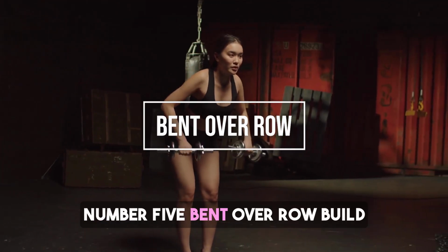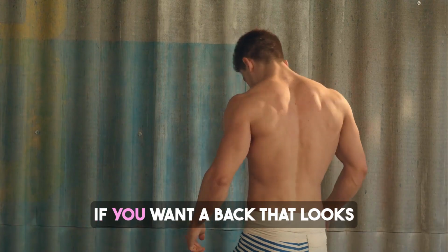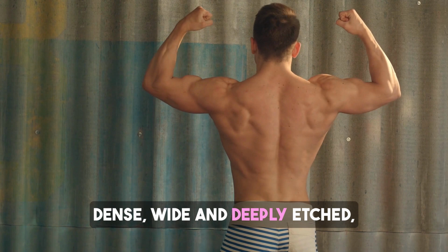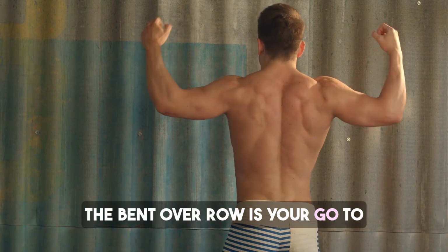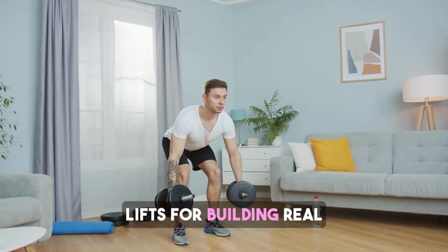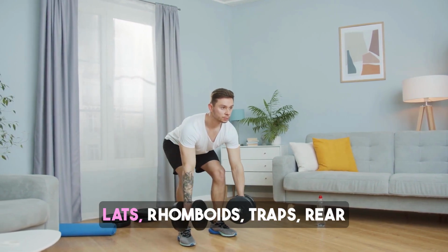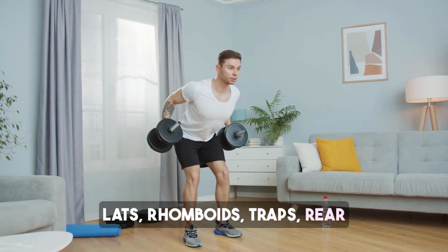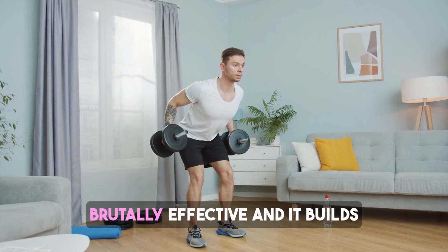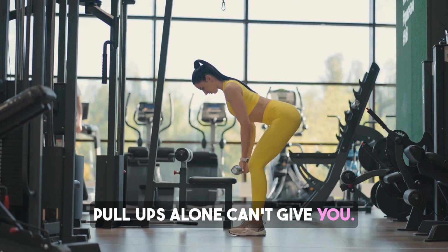Number 5. Bent over row. Build a thick, strong, muscular back. If you want a back that looks powerful from every angle, dense, wide, and deeply etched, the bent over row is your go-to exercise. This is one of the most fundamental lifts for building real mass through your entire posterior chain, particularly your lats, rhomboids, traps, rear delts, and spinal erectors. It's not flashy, but it's brutally effective, and it builds the kind of thickness that pull-ups alone can't give you.